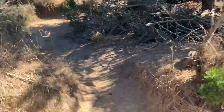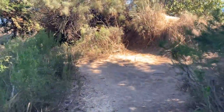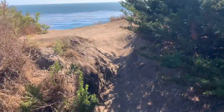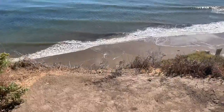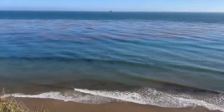Let's go to my favorite place. We walk down this path, and then if you look over here, here it is. This little very secret platform right on the edge of Elwood Preserve. Welcome to my favorite place.